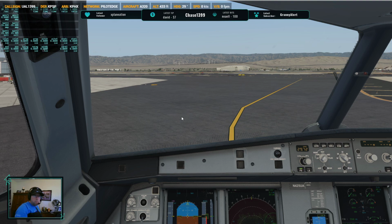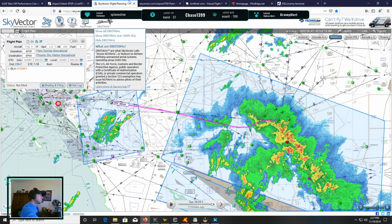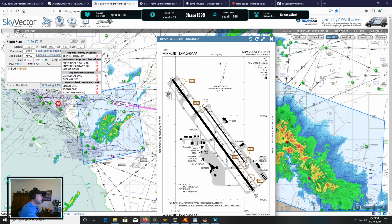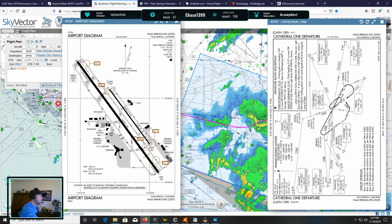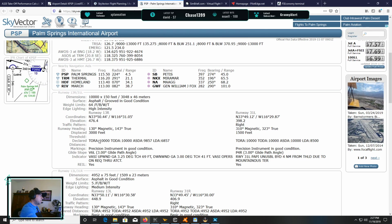Palm Springs Tower, good afternoon. Baron 413 Quebec, 10 miles to the south, inbound for landing with Echo. 13 right. 413 Quebec, Palm Springs Tower, enter left downwind, runway 13 right. Left downwind, 13 right, 29 Quebec. And Cathedral 1 for 13 right. 13 right. So that's 10,000 at 130.